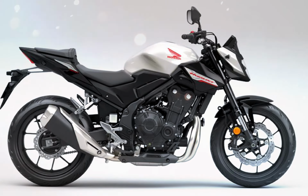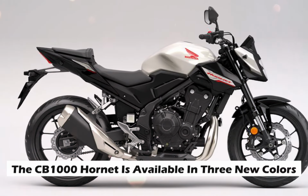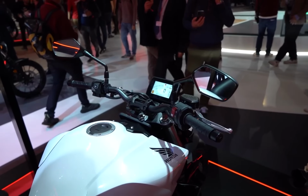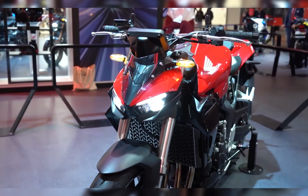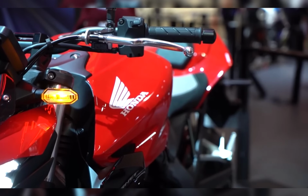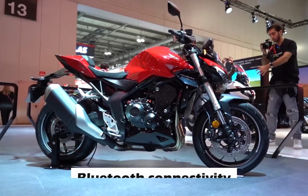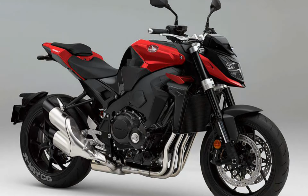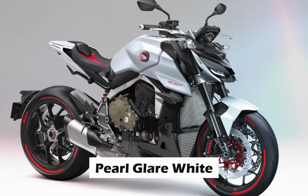Number 6. The CB1000 Hornet is available in 3 new colors. Honda is known for its understated finishes for its motorcycles, and the CB1000 Hornet is notable for its classy good looks, unspoiled by eye-catching graphics. This bike is available in 3 color options: Grand Prix Red, Honda's traditional racing color, Matte Iridium Gray Metallic, and Pearl Glare White.